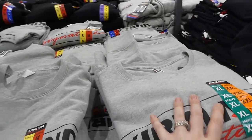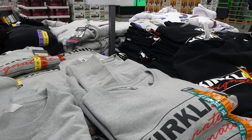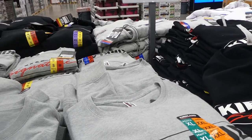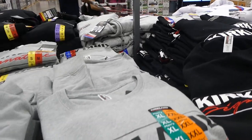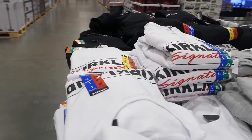So that's one thing I noticed: I wear a medium, and I have a Puma shirt on that's a medium, my boyfriend's, and it still has some room in it, whereas the large was fairly fitted. So that's one thing to keep in mind with these ones. And then I'm going to go around the other side and show you the hoodies.